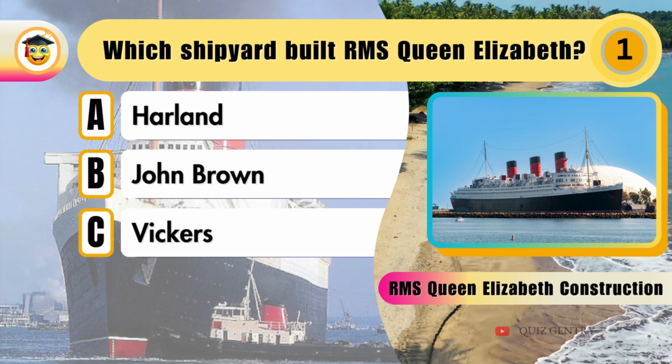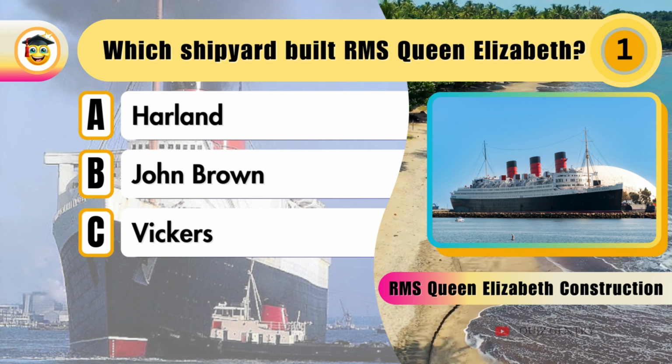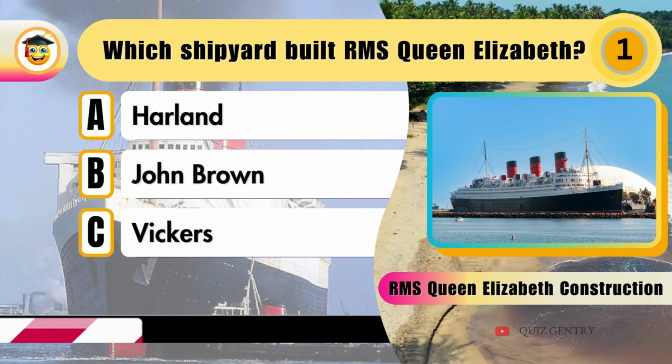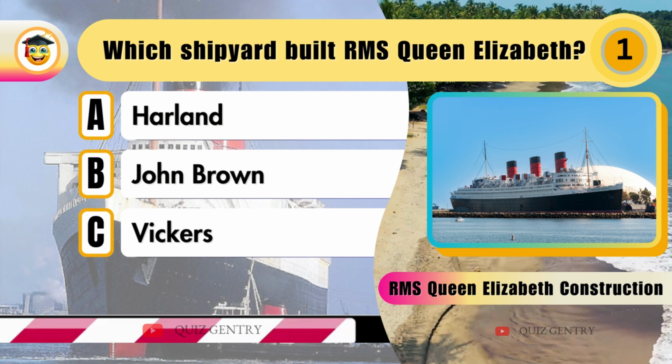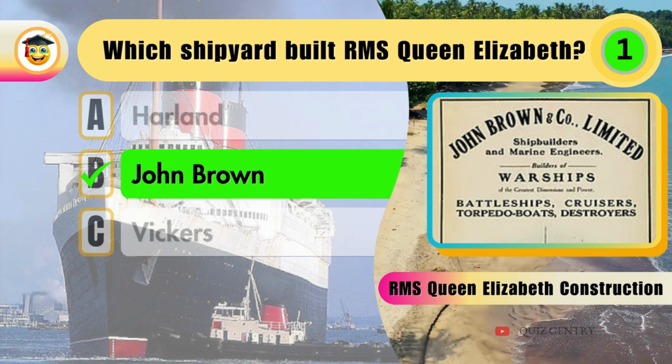All right, friends, we take our first question. Which shipyard built RMS Queen Elizabeth? We have Harland, John Brown, or Vickers. John Brown. She was built at Clydebank, Scotland.